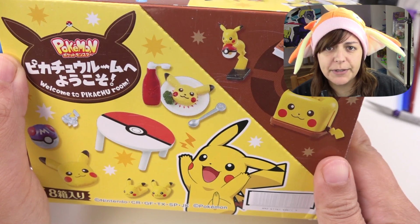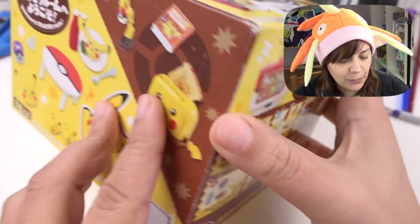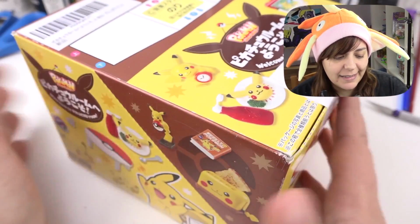I'm pretty precise sometimes, aren't I? So what I wanted to do was unbox it. So you see, we get the complete set, which means that we will not get any doubles. We should be able to get all of these things in this box.